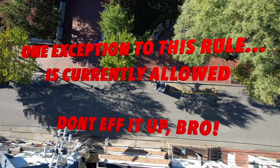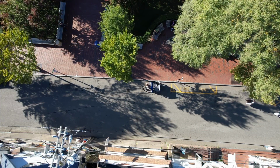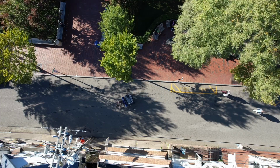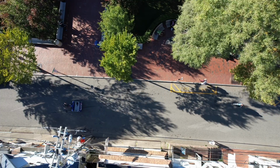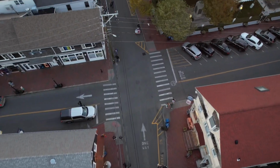If it says no parking, you can park there. You can wait for rides or do whatever you're gonna do. If you are stopped, have two wheels on the curb, put on your parking brake, you're good. Be careful.